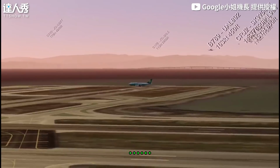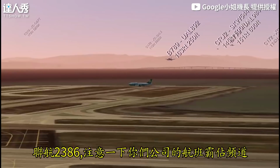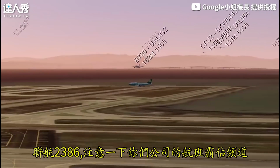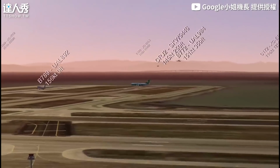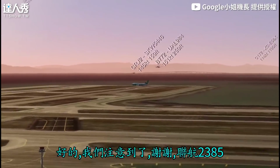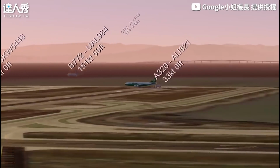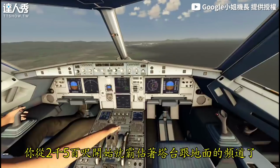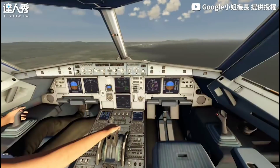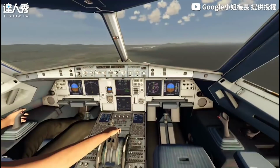United 213, tower. United 2285, just use extreme caution. Company off your left has a stuck mic on ground and he's not listening to me, so if there was an RA or something like that, I'm not talking to him. Yeah, I've been figuring that out. Thanks, 2285. United 1815, hold short of runway 28 left. Hold short to your left, 1815. United 213, tower. Use caution. You had a stuck mic on tower and ground since you were at 2,500 feet. Runway 28 left, clear to land. Clear to land, 28 left, 213. Doing it again.